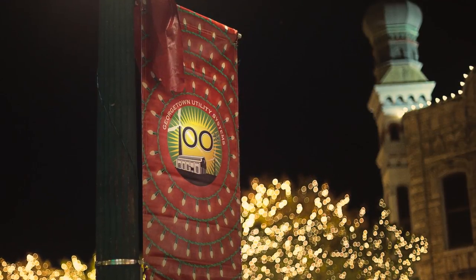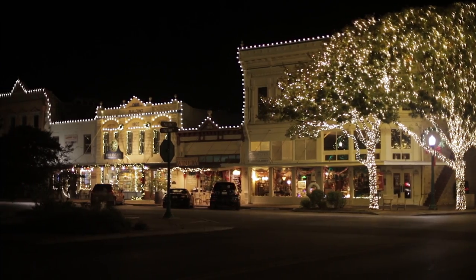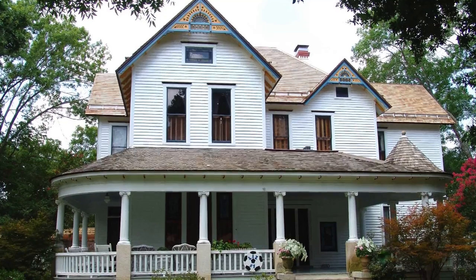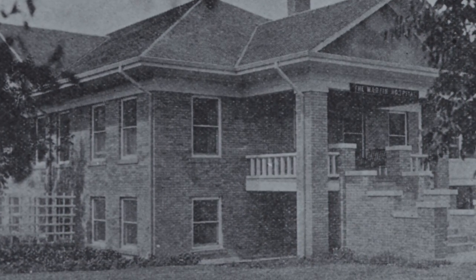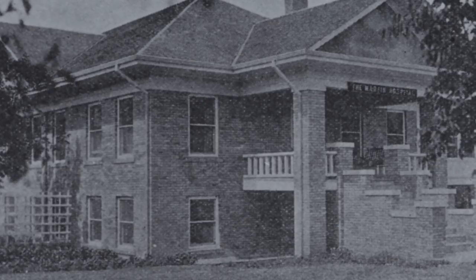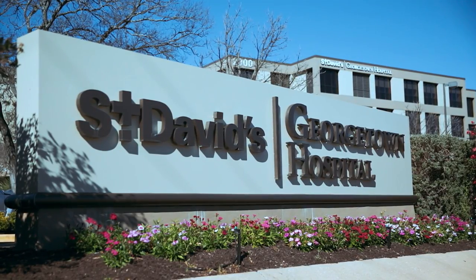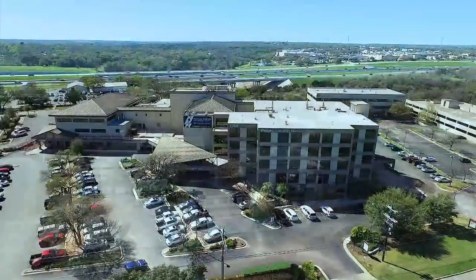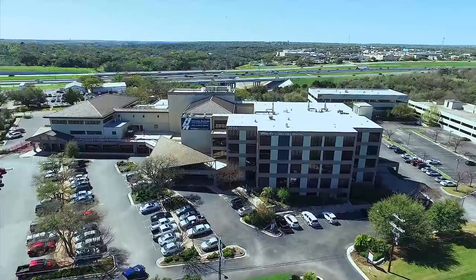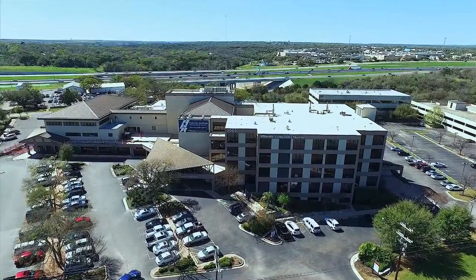Georgetown has a rich heritage, which most people recognize by its well-preserved and thriving downtown square and lovely Old Town historic homes. However, the story of the evolution of healthcare in Georgetown from a small town hospital to cutting-edge medical facility is inextricably linked to the development and success of the city. This documentary highlights that evolution, as well as the cast of characters who brought it into being.